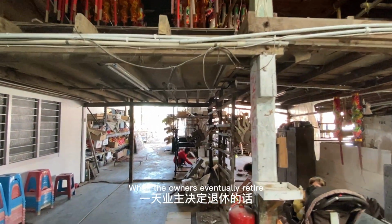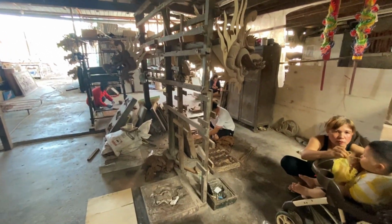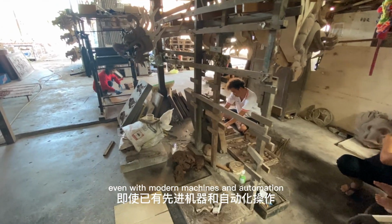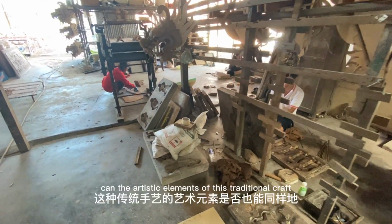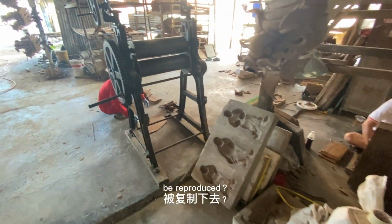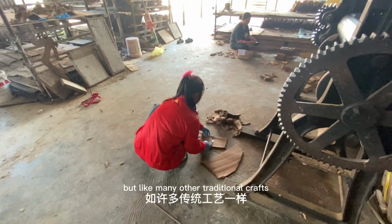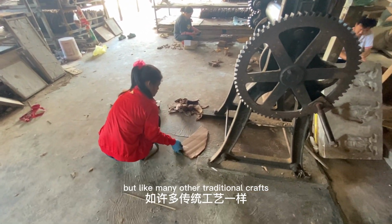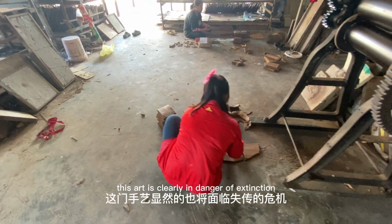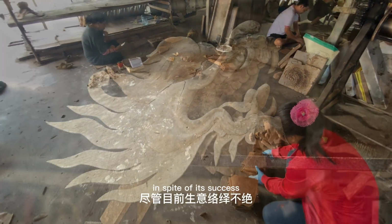When the owners eventually retire, will the younger generation take over their craft? Even with modern machines and automation, can the artistic element of this traditional craft be reproduced? Only time will tell. But like many other traditional crafts, this art is clearly in danger of extinction in spite of its success.